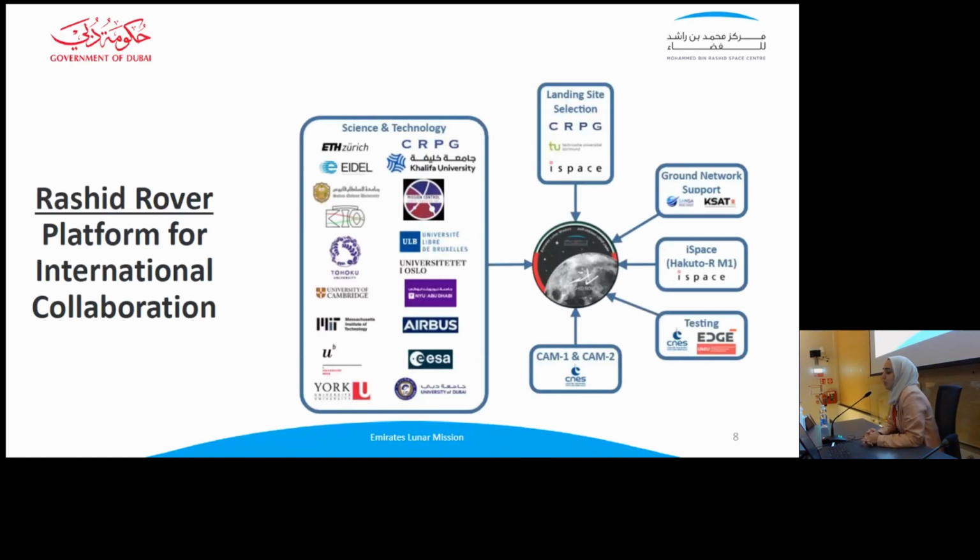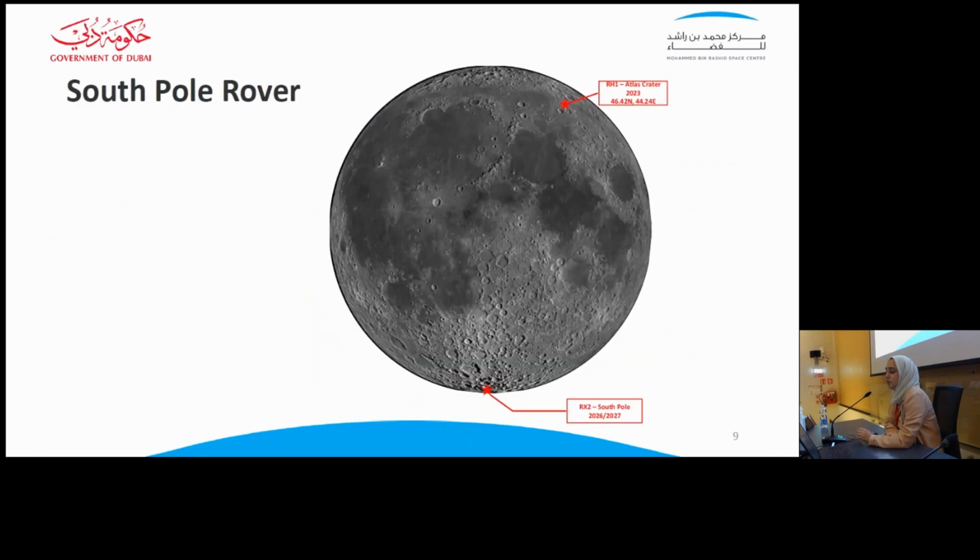We didn't deploy on the moon, but there is a real success that lies in the mission, where we had numerous collaborations with agencies, research centers, and entities around the world. For the science itself, you can see from here that it's more than 15 entities. We had this collaboration, and of course, from other aspects like the landing site and ground network support, we had other collaborations.